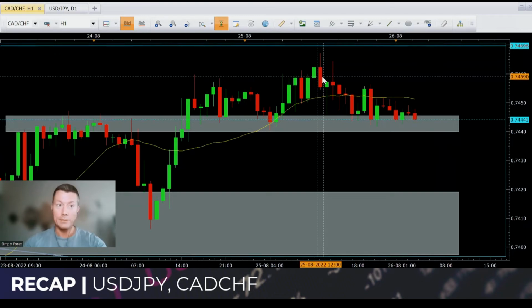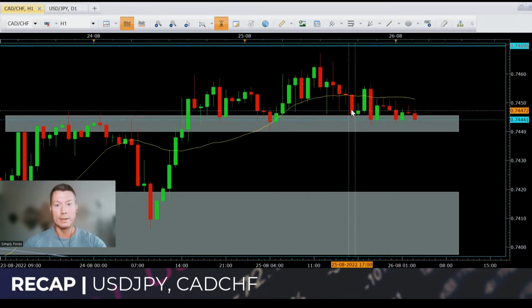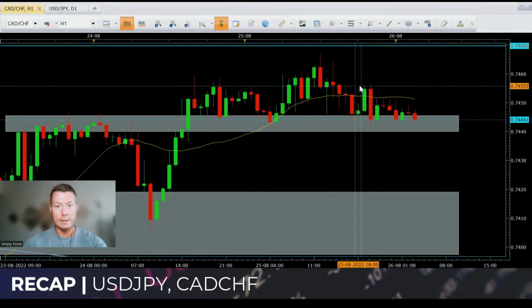Like I said, guys, it was difficult to choose the right candle here. Then eventually price did come down to our grey zone again, and then we got this candle. Finally, this is the candle I entered on. I got a slight retrace.